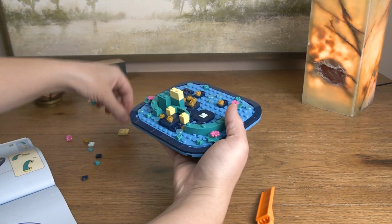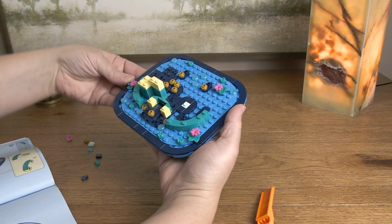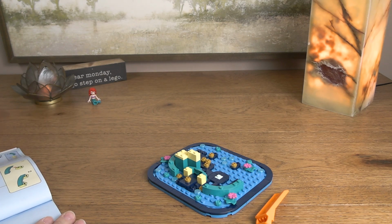So this goes here, and this goes there. Did we get all the pieces? Okay, wow, bag one went together really fast. Look at those colors. All right, on to bag two.